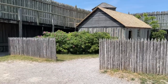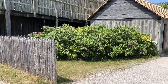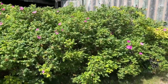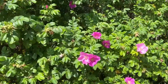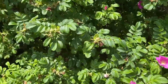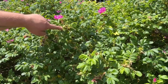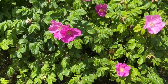And here are those really good smelling flowers again. Don thinks they're wild roses. Can smell them from feet away. Really pretty. They smell good. Too bad you guys can't smell them. Wild roses. Right here's a rose hip. Rose hips and stuff. You can see them. Lots and lots of bees, which is good because that helps with pollination.